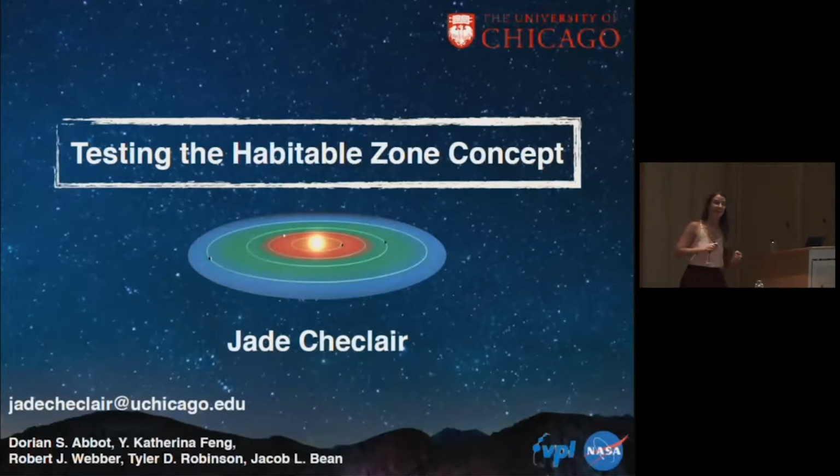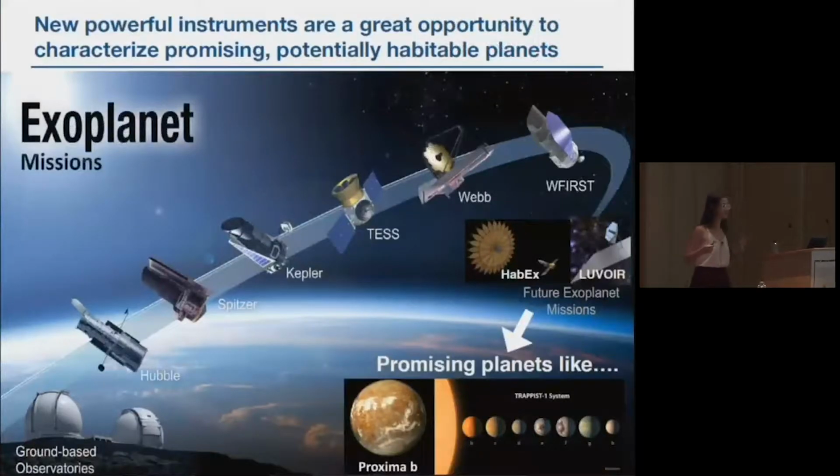But today I'd like to discuss how we could potentially test the concept of the habitable zone. So in the near future, new and powerful instruments will allow us to characterize exoplanets like never before. So what you're looking at here are a few instruments that are or have been at least partially involved in detecting and characterizing exoplanets. Now, so far, we have not yet been able to directly observe Earth-sized habitable terrestrial planets.